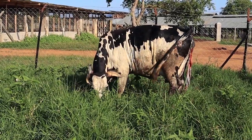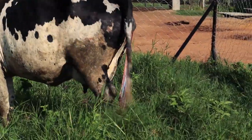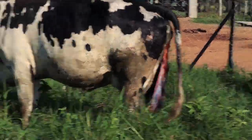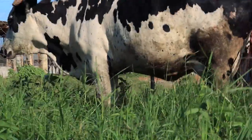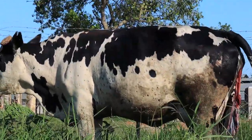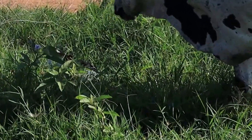Now I won't go very close because the mother will become really defensive. I can zoom in, but you can see the placenta, it's still hanging out right there. And the calf is right in the background over there. I don't know if I can get to the front so you guys can see her. Right there, guys, right hidden in the grass is the baby calf.